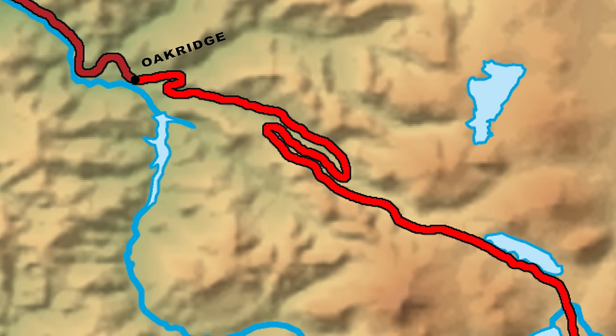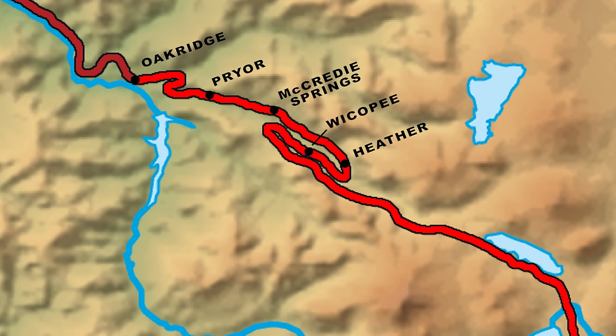The rails climb the north slope of Salt Creek Canyon and head in a southeasterly direction through Pryor, McCready Springs, and Heather. The grade then curves in a horseshoe over Salt Creek Trestle, taking a northwest heading as it climbs through Wicopee on the middle level of the Cascade Loops. The line then makes another horseshoe inside of Tunnel 16, putting it again in a southeast heading as it approaches Fields. Fraser is a location of the 2008 slide, where millions of tons of mud and debris wiped out the main line, as well as a small section of track just north of Wicopee.